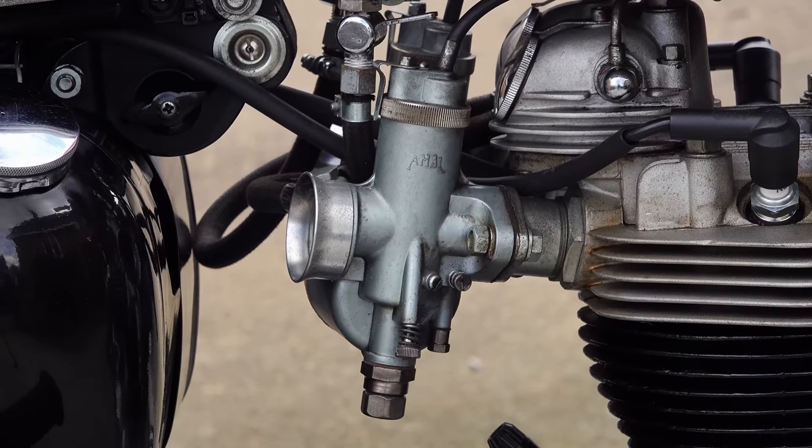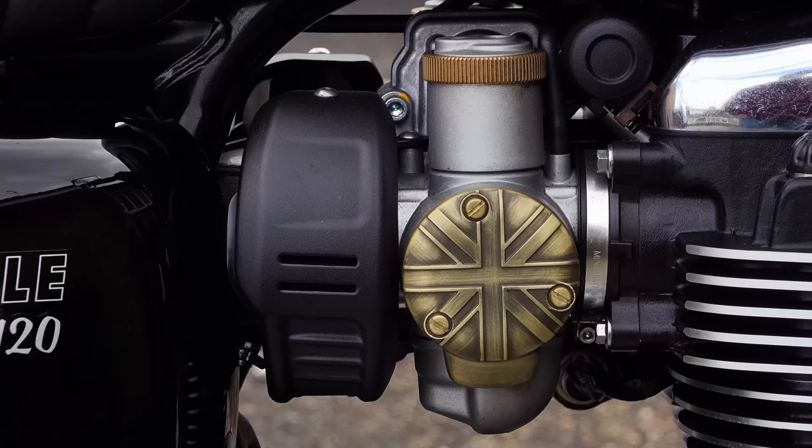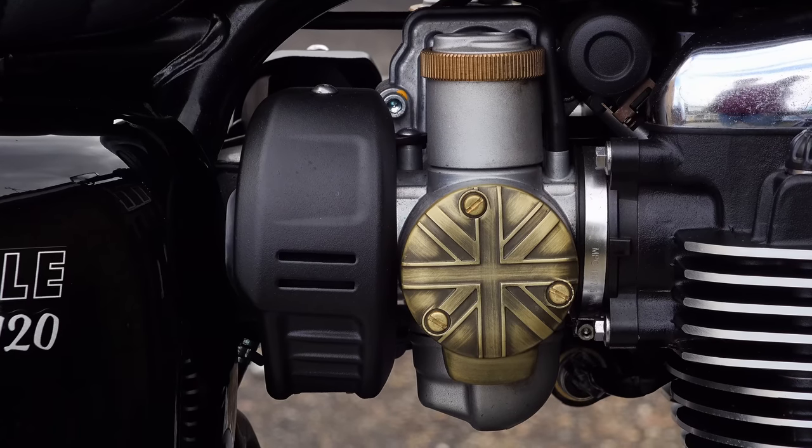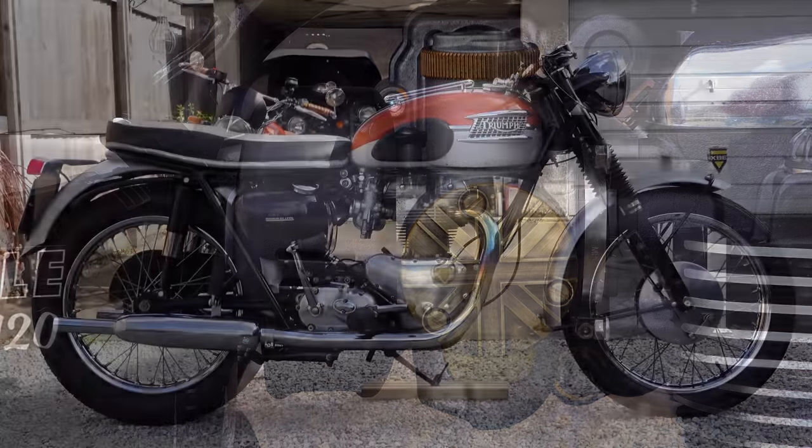I'm not sure if these AML monoblock carburetors have been replaced or with some sort of factory upgrade, but they don't really look the same as the sort of false monoblock carburetors that the modern Triumphs are fitted with. They're not a million miles away, but they're not the same, and I'm sure that's probably down to some sort of upgrade that this bike's had in its 50-odd year history.